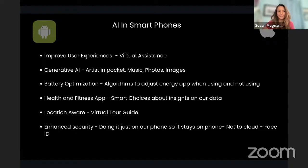Having generative AI in your phone is like having an artist in your pocket. You can generate photos, images, even music. So if you even hummed a song, I don't know which phone this was, but one of the phones had the ability, if you hummed a song, it can generate a song from that. To have this capability on your phone is incredible.